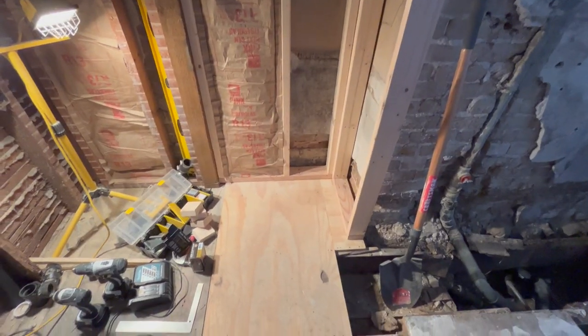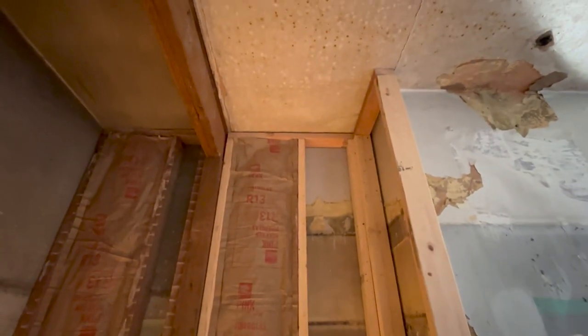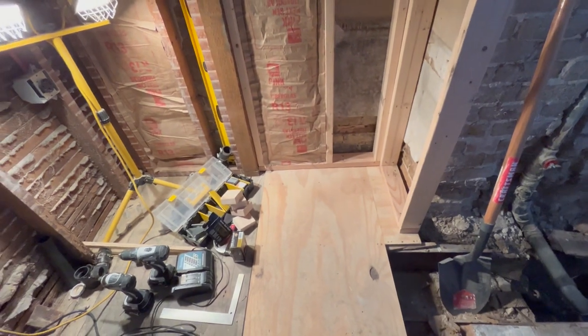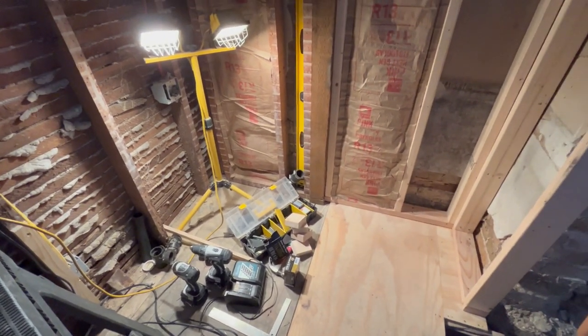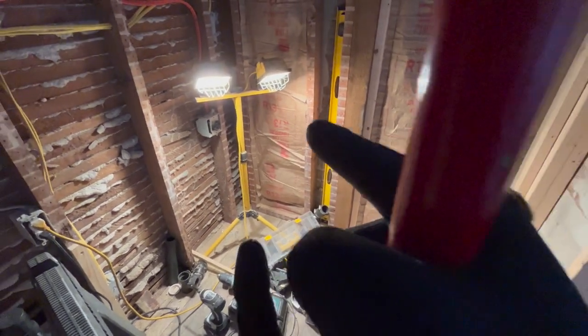So I just got this wall framed up, got this floor put in. And yeah, if you take a look at that, we're well on our way. I am now framed up enough to get the dryer to put it back in this room and cut the vent next week. That'll be fun.